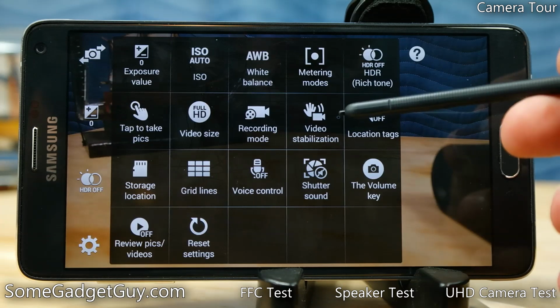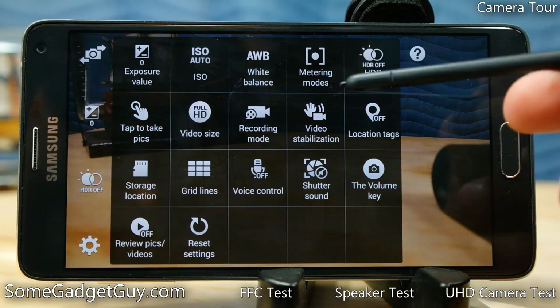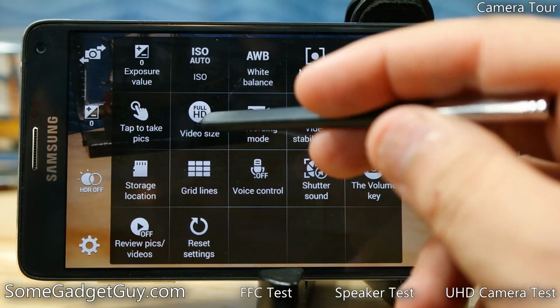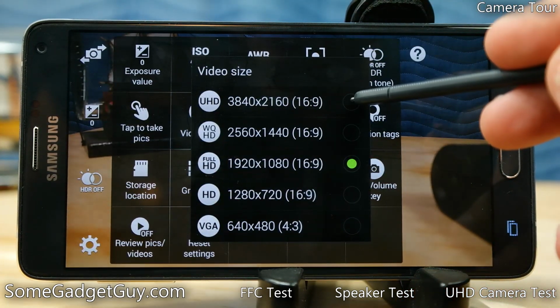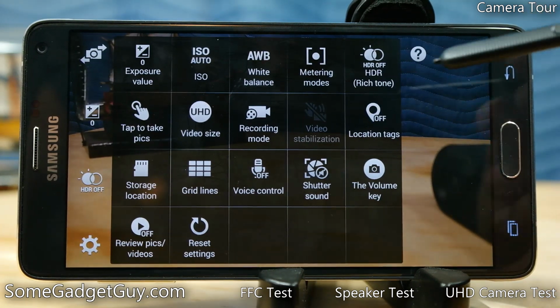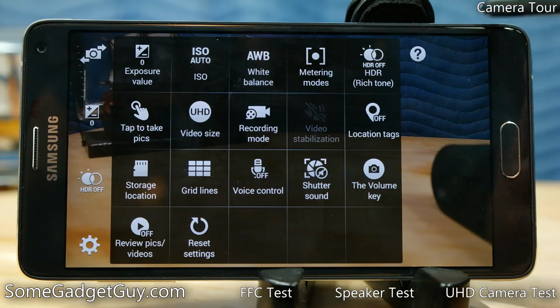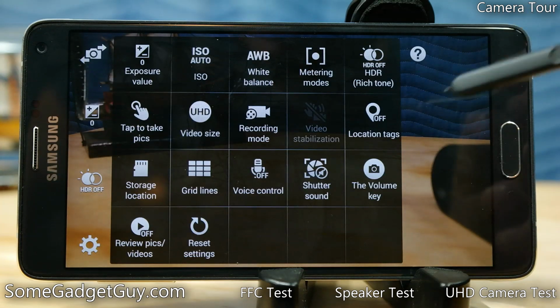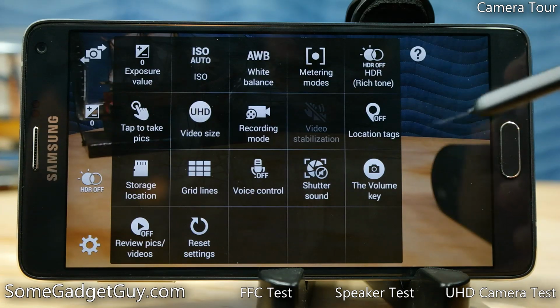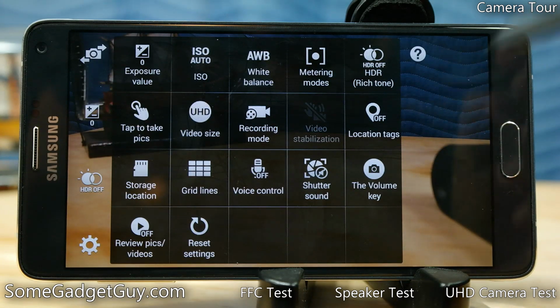And here we have video stabilization. And this is something that's been a little misunderstood on some of the other Note 4 videos that I've seen. When we come in and shoot video at UHD, it disables video stabilization. But one, I thought the Note 4 had hardware optical image stabilization, and it does. If you watch our Note 4 camera review, you'll see that the footage is actually pretty well smoothed out, especially if you compare it to video shot off of the Alpha or Galaxy S5, which do not have hardware optical image stabilization.